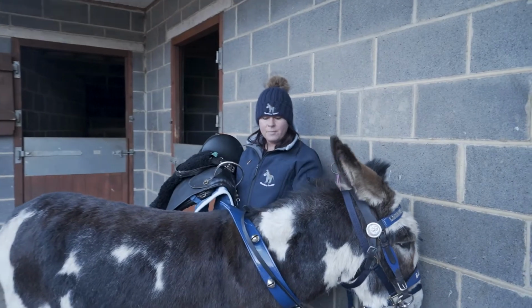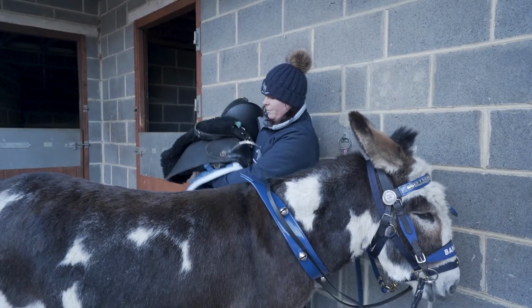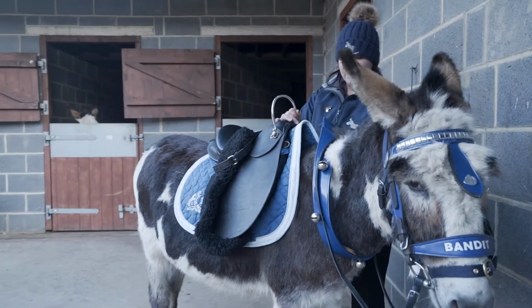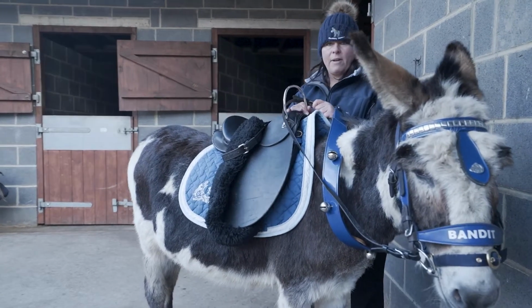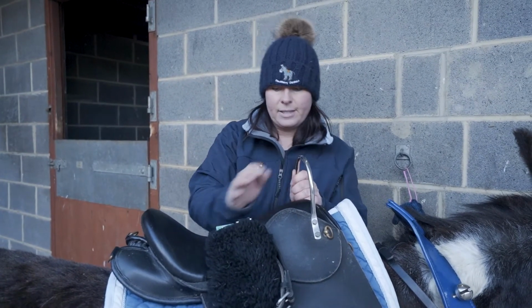This is Bandit, and we've got his bells on here, and this is his bridle. We've done up his throat lash, and now we're going to pop his saddle on. So you would wear this equipment if he was to give out rides. It's nice and comfortable. The bridle is just for show, and what we do is we pop the reins around the front of the bar once we've done the saddle up, so any riders that are sitting on the saddle can hold on to this rather than the reins.